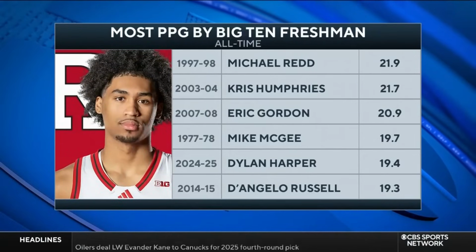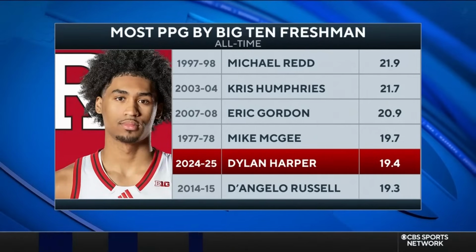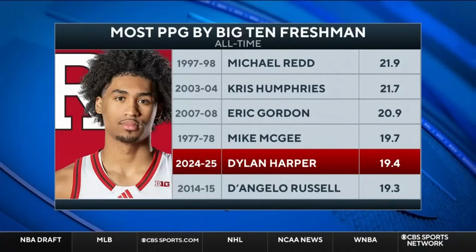How many points a game did he average, Mike? Was it 19.7? Okay, yeah, 19.4. Yeah, it was actually 0.5 less than Trey Johnson. Is that 20 or is that 19? That's close enough to being 20. Okay. So I think this guy is actually the more guaranteed success than Cooper Flagg to be a scorer in the NBA.